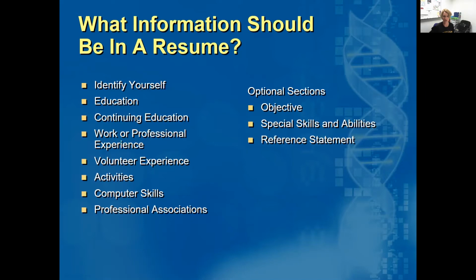You want to have your education. You want to have any work experience that you have or volunteer experience, activities that you're involved in, possible skills that you have, computer skills, that kind of thing, any groups that you're a member of, and some optional sections are having an objective. That might be something if your resume seems to get short to you, you could have an objective at the top. Special skills and abilities, and we do also ask for your resume that you're going to be doing to have references.